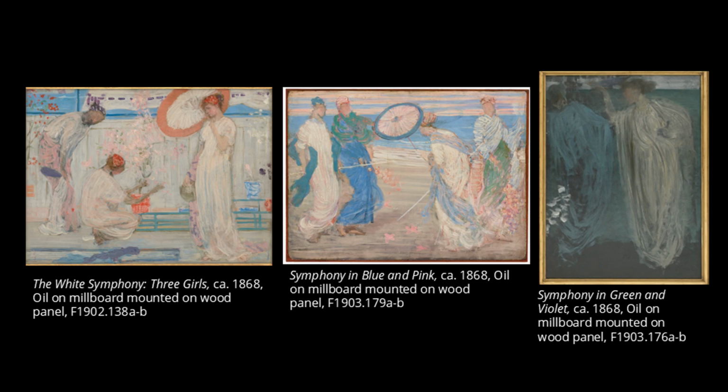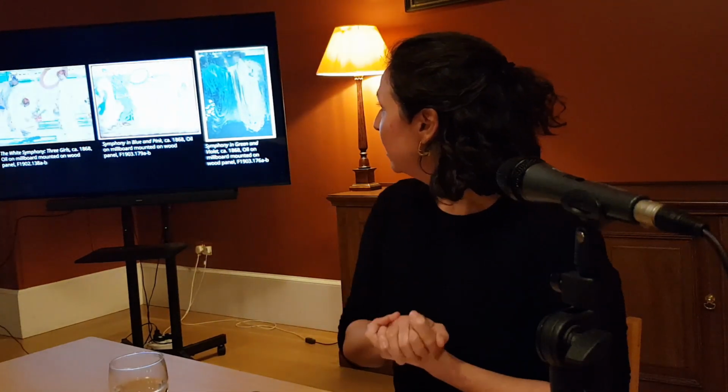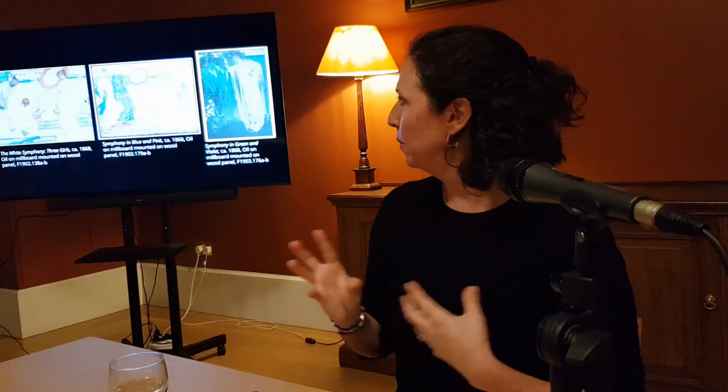So all of this is tied up in the project that Whistler is trying to do as he's laboring over this work that he calls the Three Girls. And so I have 3 of these studies to really give a sense of just what Whistler is up against as he's trying to create this work that he wants to be what his mother calls, quote, the perfection of art.